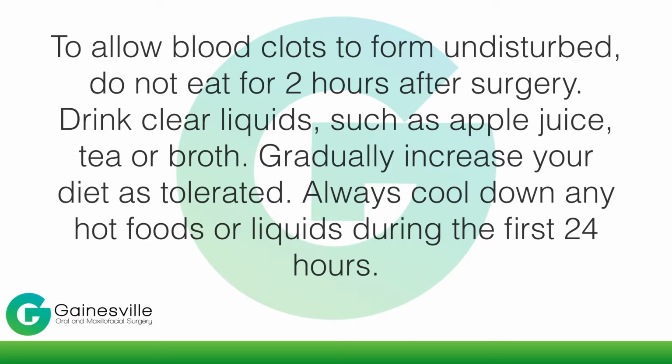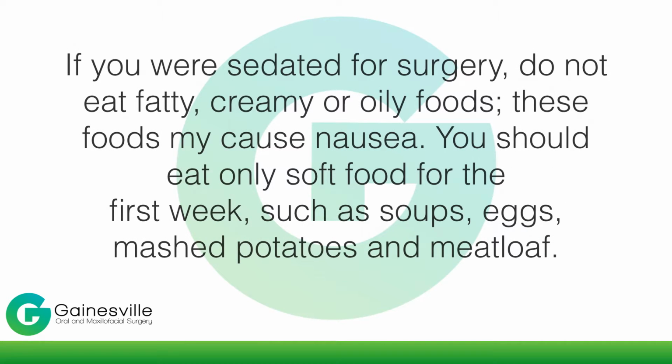To allow blood clots to form undisturbed, do not eat for 2 hours after surgery. Drink clear liquids such as apple juice, tea, or broth. Gradually increase your diet as tolerated. Always cool down any hot foods or liquids during the first 24 hours. If you are sedated for surgery, do not eat fatty, creamy, or oily foods. These foods may cause nausea.